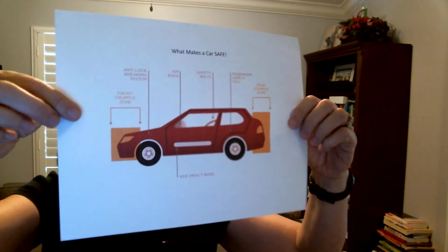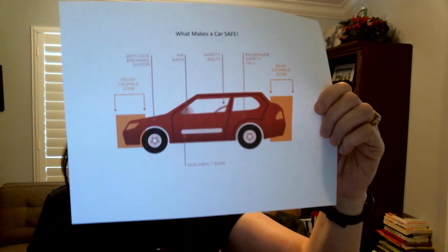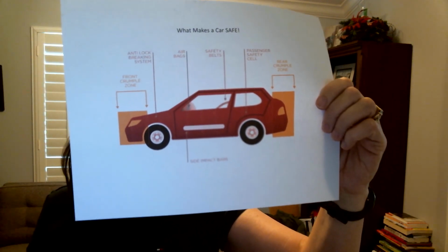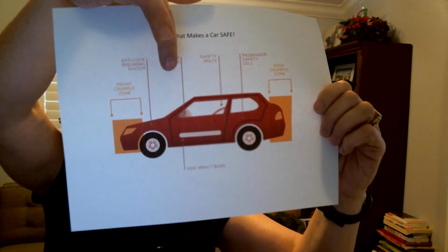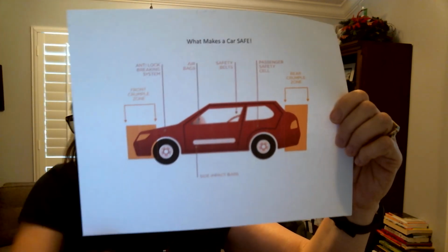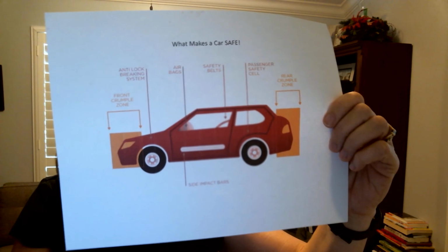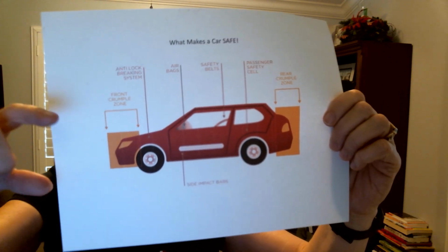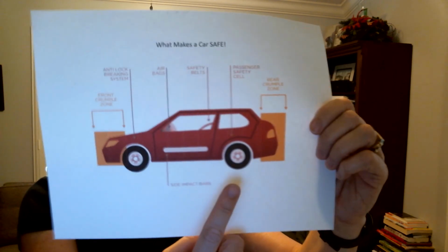Now, what makes a car safe? Well, we've added all of these things to help humans when they're inside the car so that these forces don't act upon them. So we have airbags, we have seat belts, we have a safety cell, we have interlocking brakes, which prevent the car from skidding, and we also have a crumple zone. The bumpers on the front and the back are designed to crumple in to keep the human inside safe.